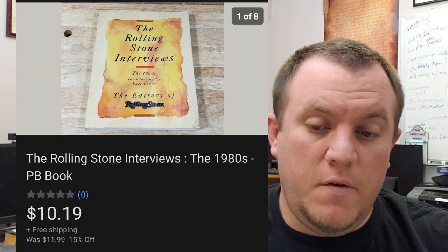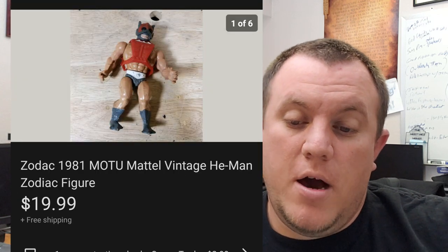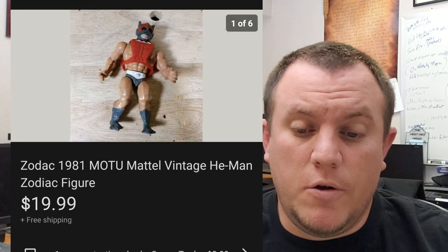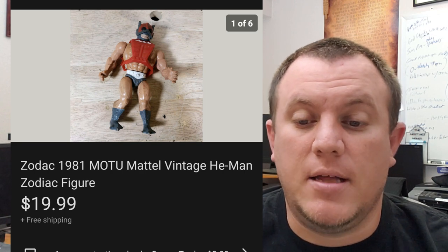The Rolling Stones interviews. This is a book from the Rock and Roll Buy. Sold for $10.19 on sale. We sold a Zodak 1981 Massive Universe figure. This one sold for $20 shipped. No accessories but the little chest piece. Ended up getting $20 on that one.